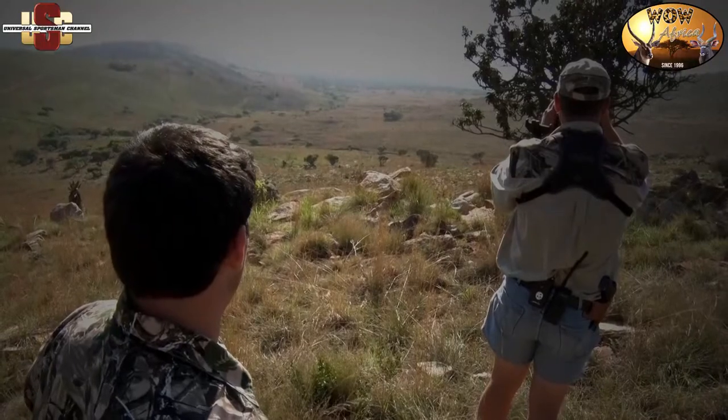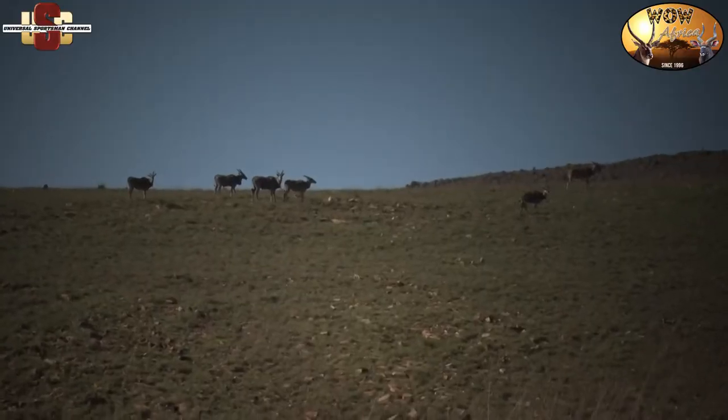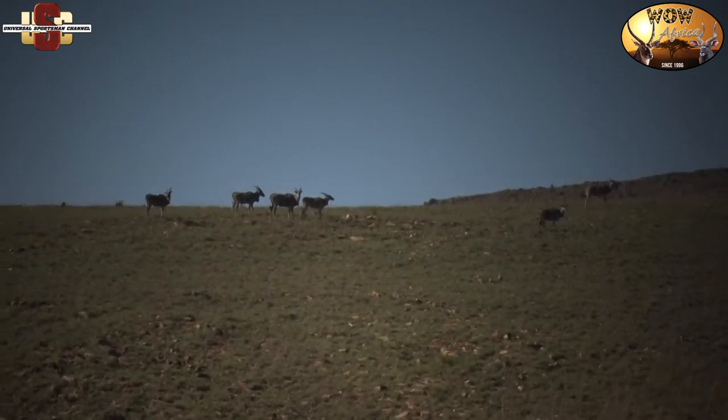Although exhausting, hunting in Zululand is an amazing experience. The landscape is just absolutely breathtaking.